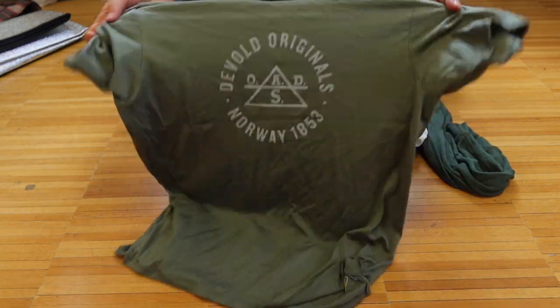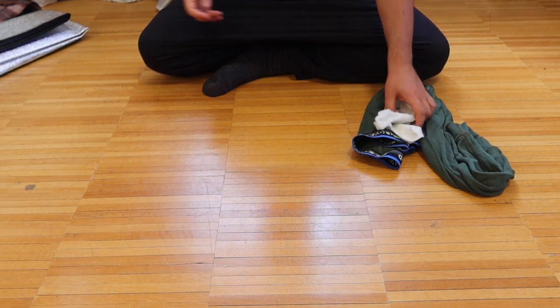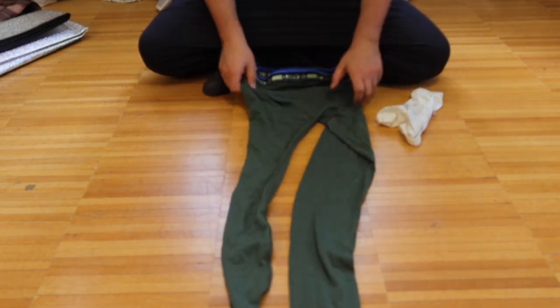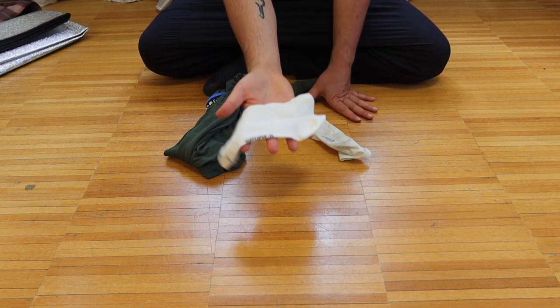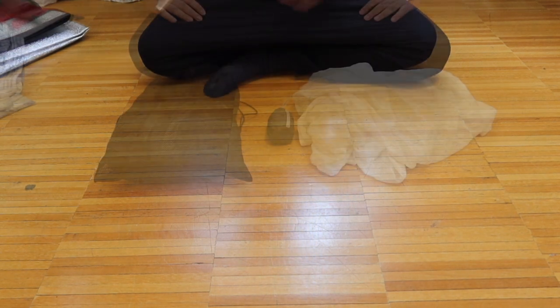Also I got on sale another great Devold Merino t-shirt, plus merino long johns. Those were just perfect as an extra layer when sleeping to keep me nice and warm in my tent at night. I also got those short merino wool socks, also for sleeping. So as you can see, my merino wool collection is expanding rapidly.